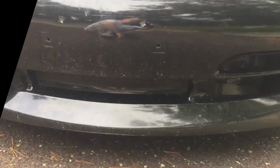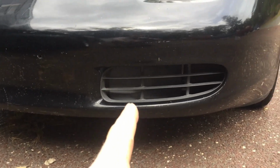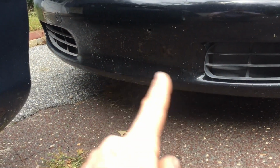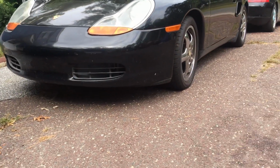Well, let's go look at the other one in the front. You see how this one's got wee little tiny grills, and nothing in the middle? Nothing to cut out. It's a lot higher off the ground. See how high it is off the ground?